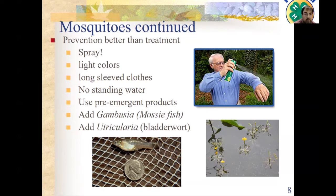If you have any plants outside, dump the extra water that's there. There are pre-emergent products that you can put in your water and other places in order to deter these guys. You can also, if you have a pond or other place that you have to have water, make a little habitat and put in gambusia, which are mosquito fish. And then you can also add bladderworts, and they will help get rid of the mosquitoes.